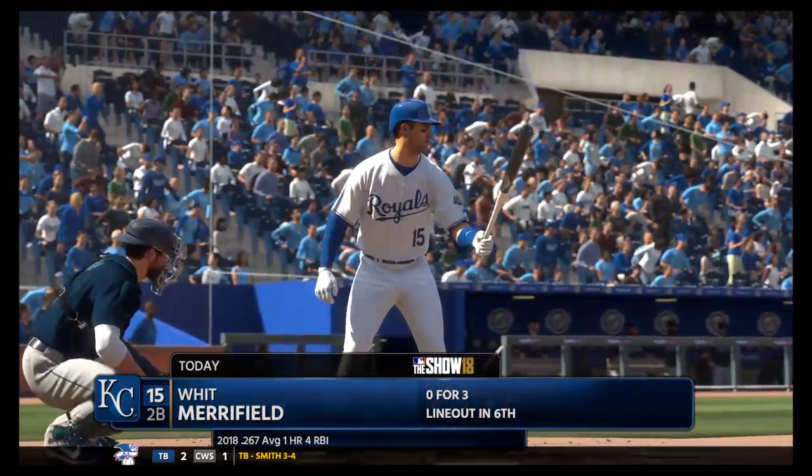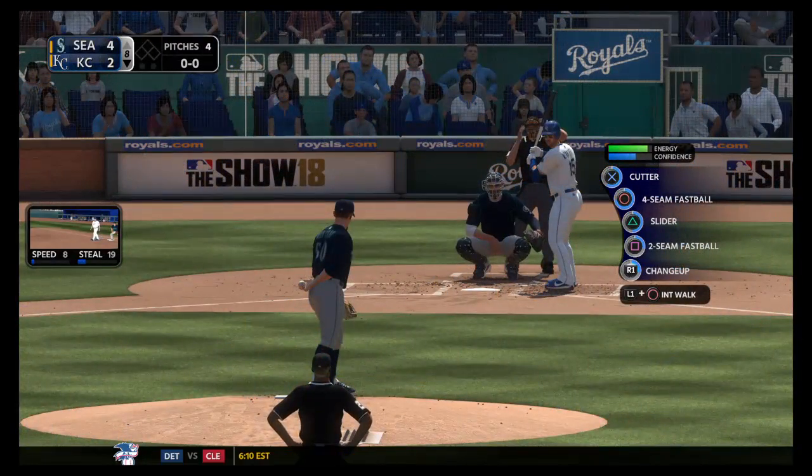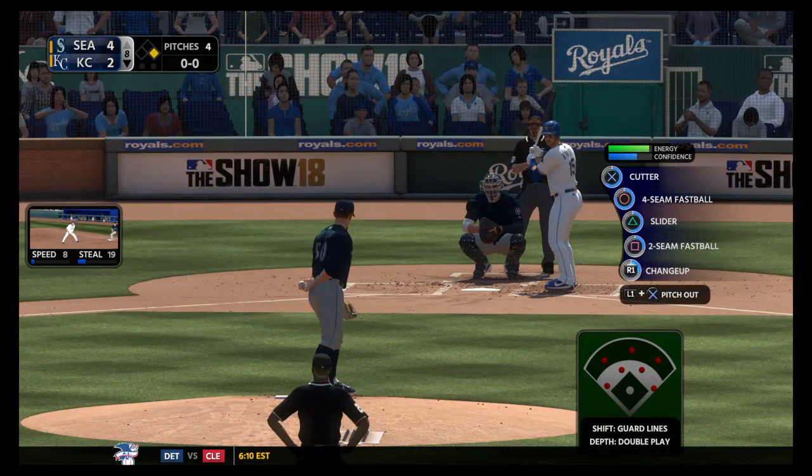Whit Merrifield next to hit. His career history with Nick Vincent, just a couple of matchups, no hits in 2 at-bats.